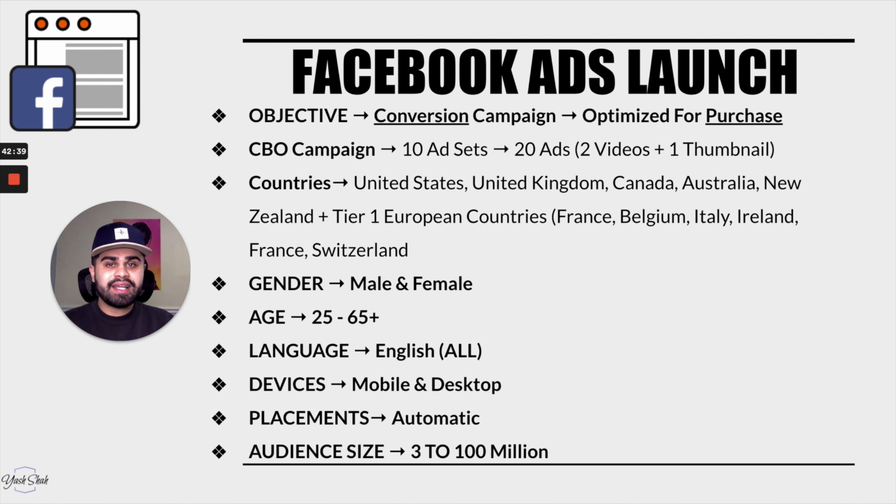And yes, I did use the exact blueprint that I show in my A to Z testing blueprint, which you can actually see right over here. I always make sure I launch a conversion campaign off the get-go. I don't do PPE or traffic campaigns. I also make sure that conversion campaign is optimized for purchase because, in fact, that is the last event you want people to actually go through with.